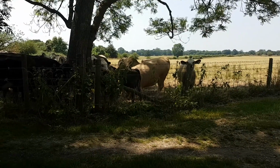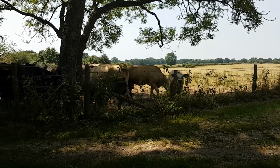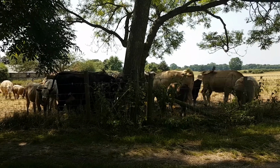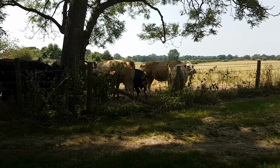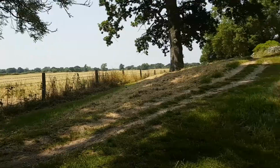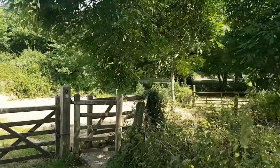This is one of the only days of the year that can be called genuinely hot by English standards, and even the cows are desperately seeking shelter under the trees. It is a wonderfully hot day though, considering that we only get about a week like this every year.